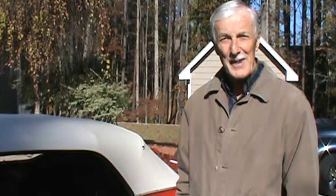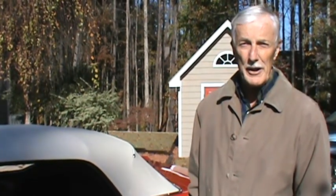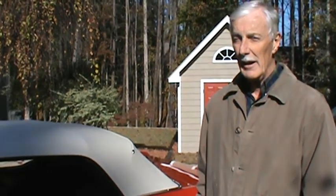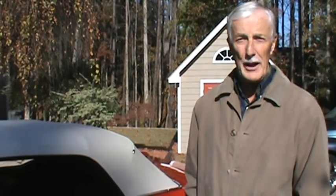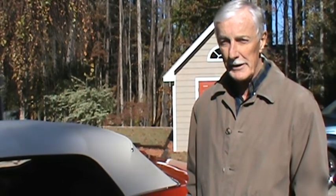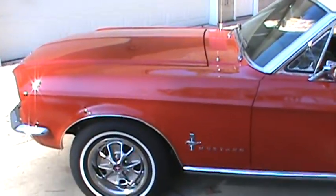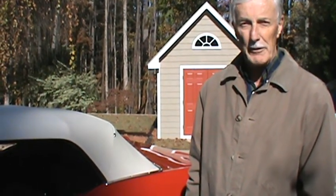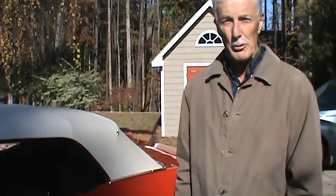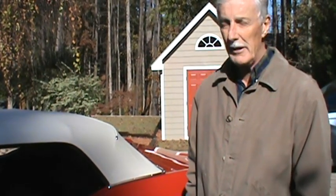When did you buy this car? I bought this car at the Mecum auction in Kissimmee, Florida, in 2010, and I did pay, I have to say, $34,000 plus buyer's premium at the time. There were multiple bidders, and it did appear to be a good car. It was an original 4-speed, red, just the way it came from the factory, and that's what I was looking for. I didn't want anything that was modified, engine changed, or anything like that.